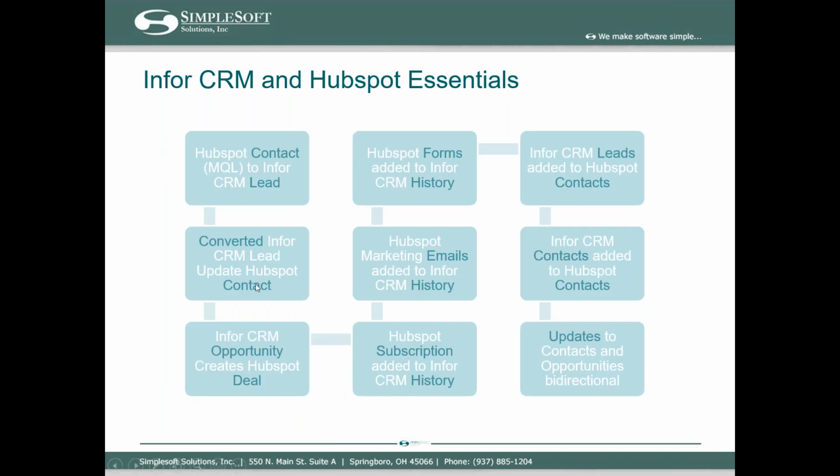But then once I convert that lead, whoop, there we go. Once I convert that lead in Infor to a contact and create an opportunity, all of that information is also updated into HubSpot. So now maybe it's a sales qualified lead, the life cycle stage changes in HubSpot to sales qualified lead, and contact information is updated. I've created an opportunity in Infor for this contact, so now there's a deal in HubSpot. It's really amazing the level of complexity with this integration.